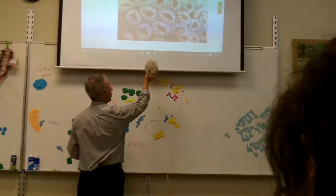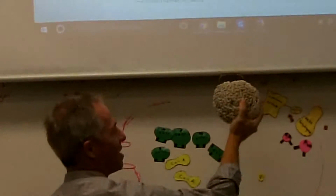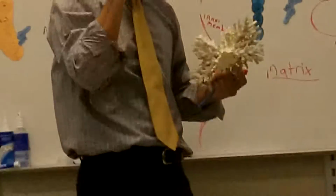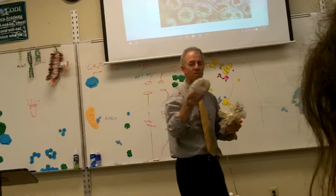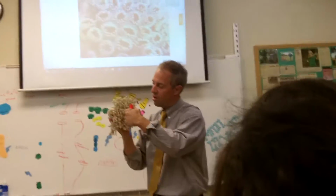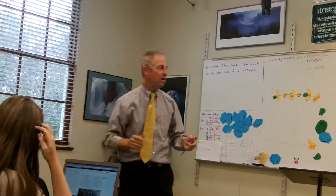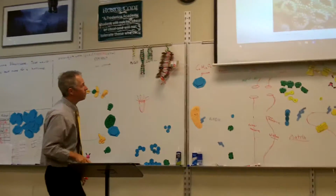This is brain coral because it looks like a brain. If the polyps were extended, it would look like that. If the polyps are retracted, it would look like this. There are little holes in there. I'll pass this around so you can see the little holes. Take note of the little tiny holes within the brain coral. That's where these creatures live. They're really small. I'm going to pass this one around too. You can get an idea of how big these creatures are and how many of them there are in one little area of coral.